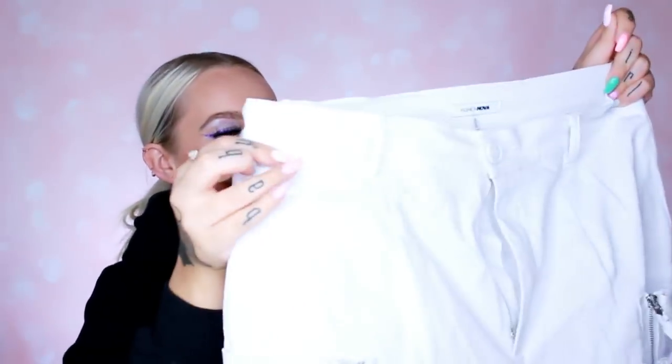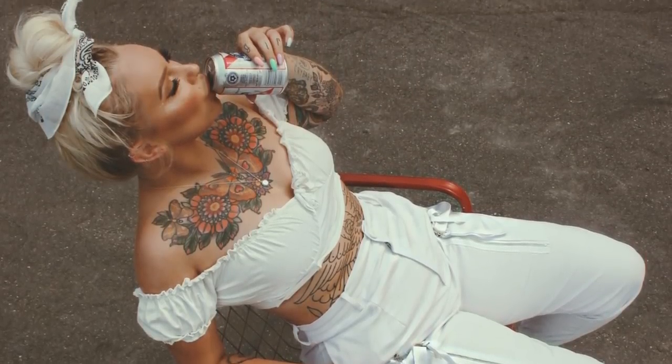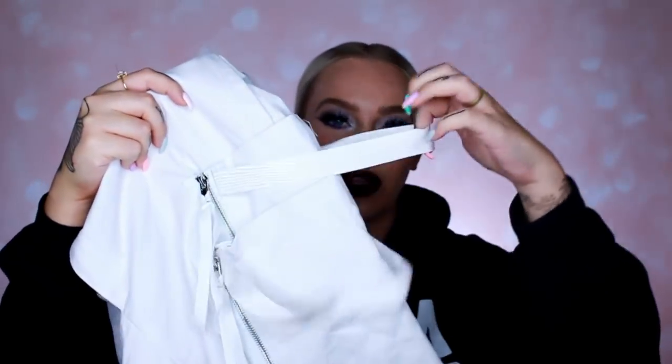I know I said that the burgundy dress was my favorite, but I think that the white pants are actually my favorite. This fabric is thick, and I'm not sure what it is about these pants, but they're the most flattering pants I have ever put on my body. I love the big pockets on the side. I love these little straps, makes it kind of interesting. And I like that they have elastic on the bottom. The little off-the-shoulder top is also Fashion Nova. I will link it below with everything else.